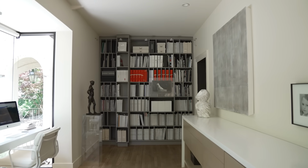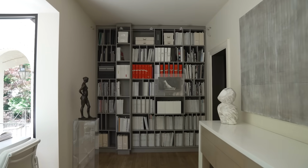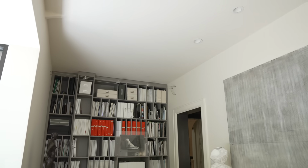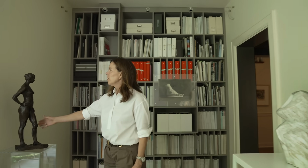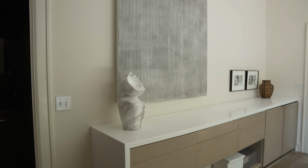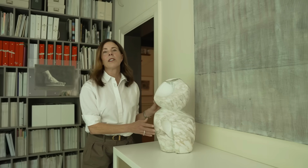I've got all my design books and catalogs and things, references that I use, a lot of magazines stored over here. This bronze is a piece that I did from a live model. This marble is another sculpture out of a beautiful Calcutta oro.